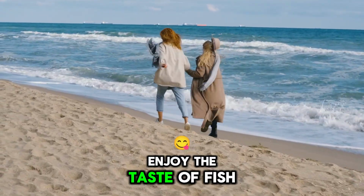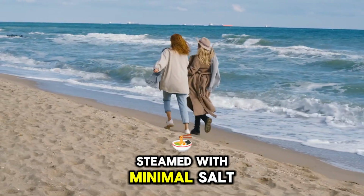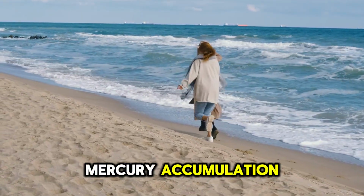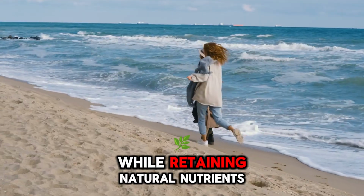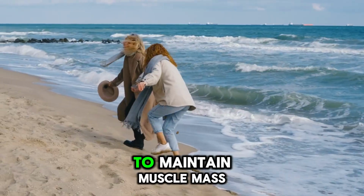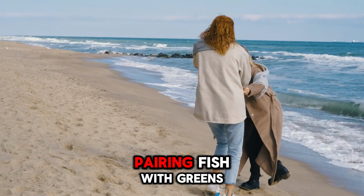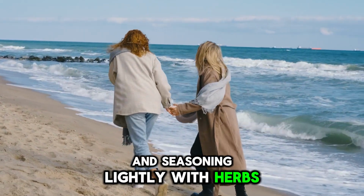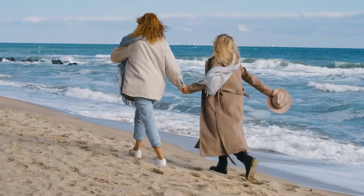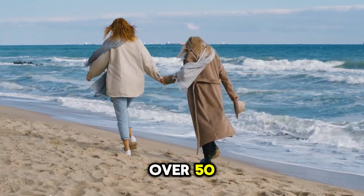So, how can you enjoy the taste of fish without the health risks? Opt for fresh fish cooked into soups or steamed with minimal salt instead of canned varieties. Fresh fish eliminates the high mercury accumulation and chemical risks from can linings while retaining natural nutrients. A portion of thoroughly cooked fresh fish provides pure protein to maintain muscle mass, support weight control, and keep your body healthier. Pairing fish with greens and seasoning lightly with herbs instead of salt can cut hundreds of milligrams of sodium daily while improving blood sugar control. This is a simple, yet highly sustainable, way to manage diabetes naturally over 50.